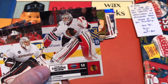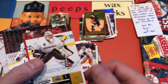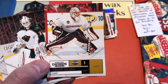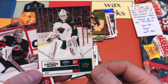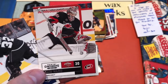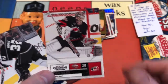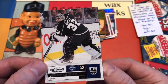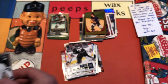It's a slightly different shot there. Corey Crawford for the Blackhawks. Really cool there. And we've got a few more Contenders. I love it. Jonas Hiller for the Ducks. And we've got a wild card here. Josh Harding, former goaltender for the Wild. Cam Ward, another Contenders. I love these Contenders. Like I said, not having any and now having a bunch of the goalies. Jonathan Quick closing out the team bag.